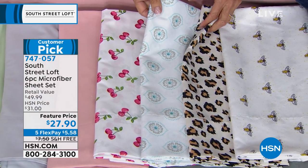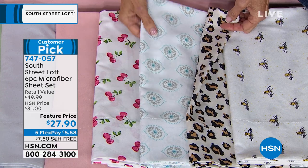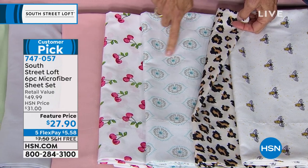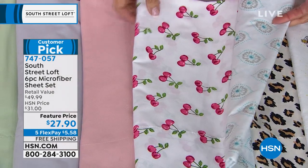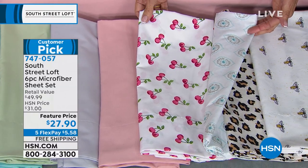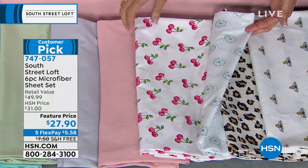Next one is, I think it's called Blue Medallion, right? Oh, Aqua Medallion, okay. So this is the Aqua Medallion. The ground of it is white, and you can see little bits of aqua, little bits of gray. I love the cherries. Look at the fun cherries. Oh my gosh. So we lost the twin in the cherries and we lost the full in the cherries, but we still have all the other sizes.